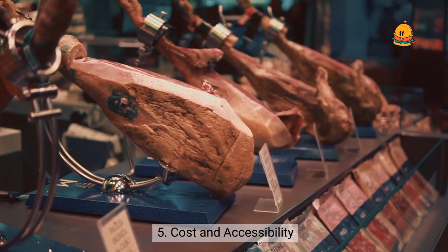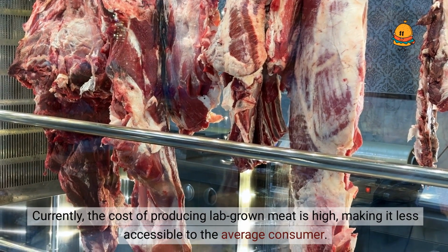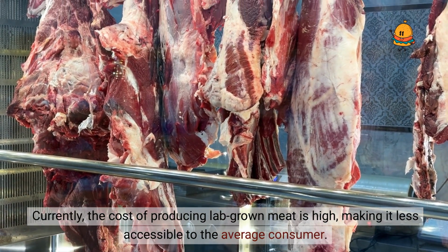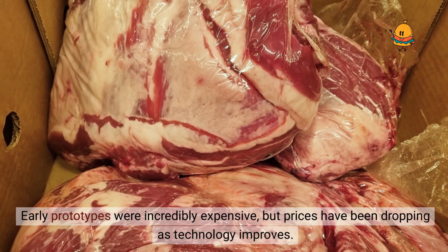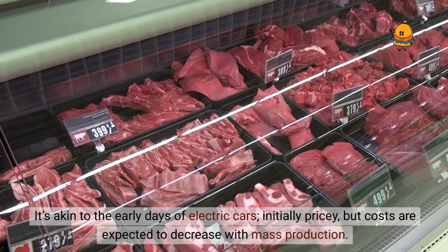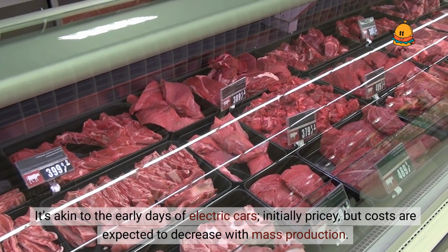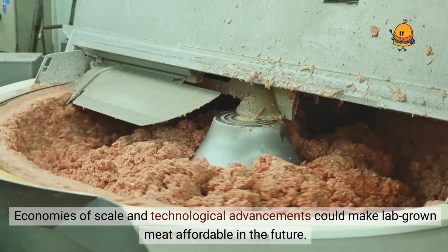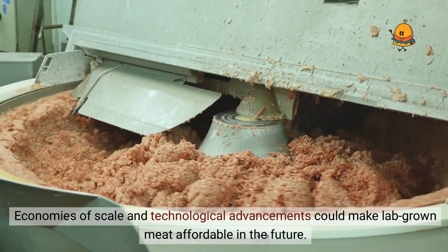5. Cost and accessibility. Currently, the cost of producing lab-grown meat is high, making it less accessible to the average consumer. Early prototypes were incredibly expensive, but prices have been dropping as technology improves. It's akin to the early days of electric cars, initially pricey, but costs are expected to decrease with mass production. Economies of scale and technological advancements could make lab-grown meat affordable in the future.